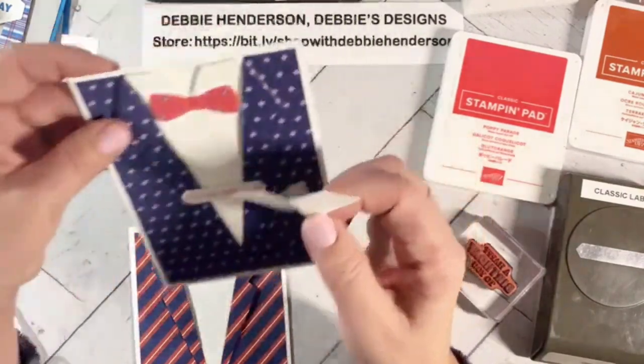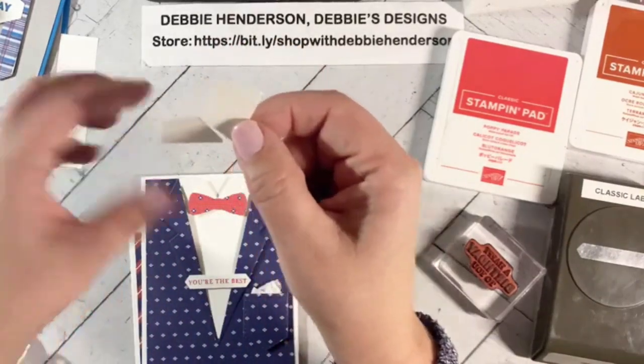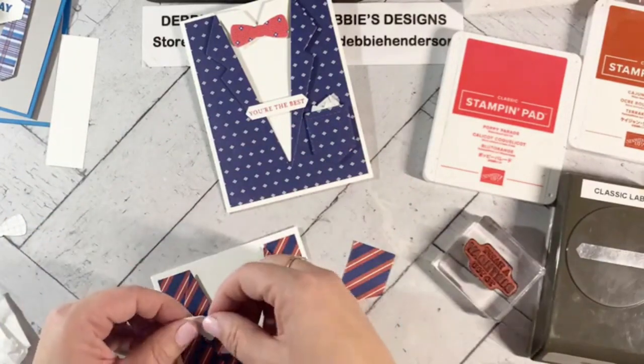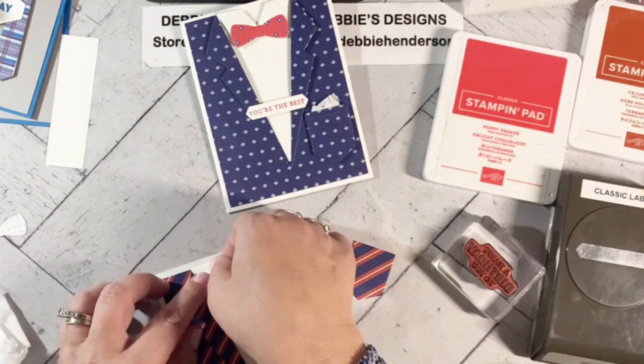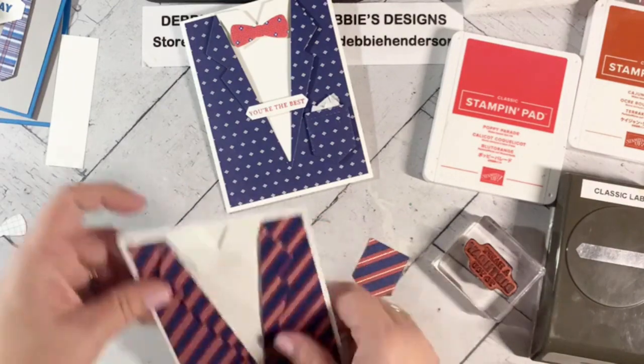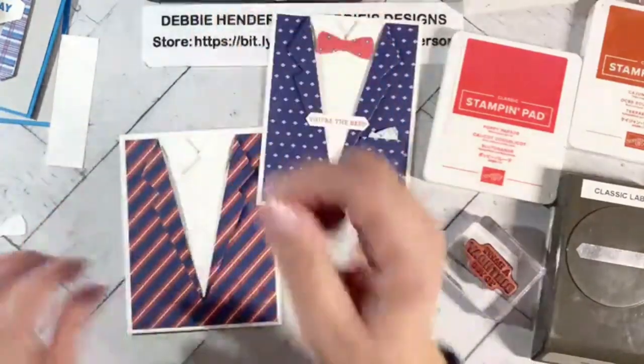How did I do this one? This way. Oh, it's folding the wrong way. That's why. It needs to go up like this. So we're going to add that so it's right even with the designer paper on each side. There we go. There's our collar. That was freaking me out there for a little bit.